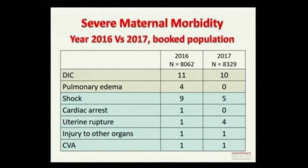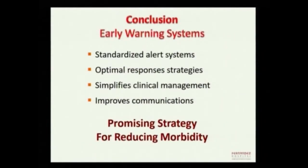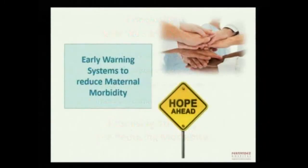So with this, I would like to conclude that early warning systems are extremely good for creating awareness in the team and for getting the team together, especially the nursing team and the obstetric team, to work together. And it seems to be a promising strategy in the reduction of maternal morbidity.